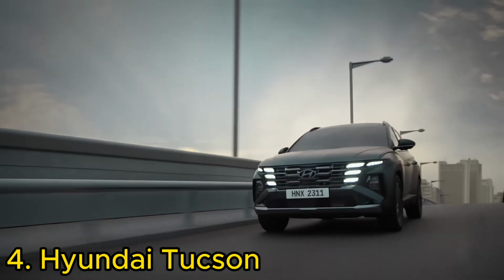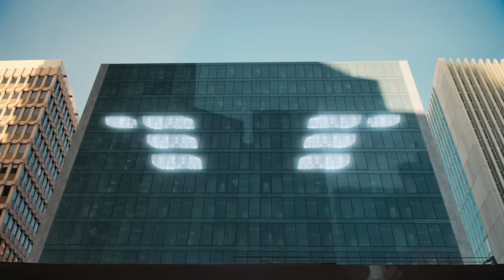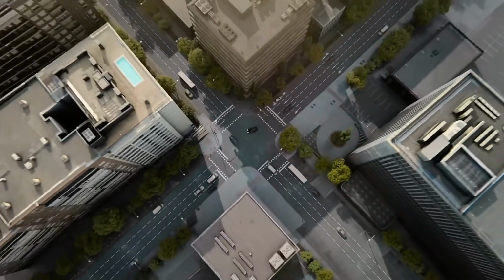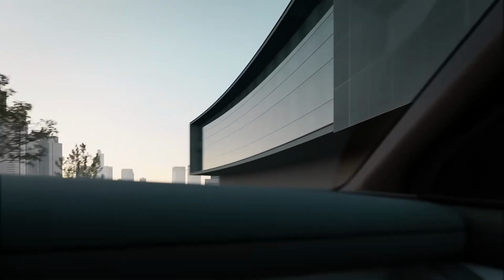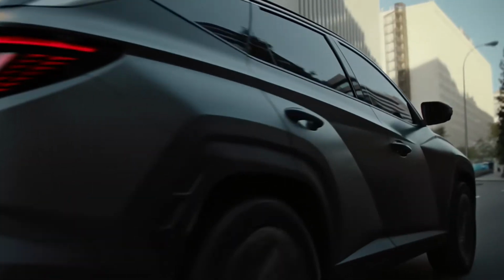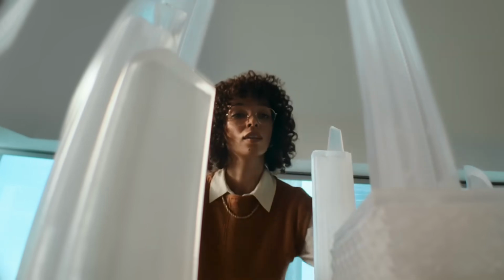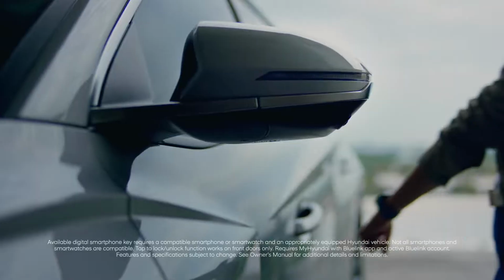4. Hyundai Tucson. The Hyundai Tucson is a compact SUV that's gaining traction for its bold design, practicality, and budget-friendly maintenance. The Tucson's base engine is a 2.5-liter 4-cylinder, offering 187 horsepower and 178 pound-feet of torque. It pairs with an 8-speed automatic transmission, providing a smooth driving experience. Additionally, hybrid and plug-in hybrid variants are available for those seeking enhanced fuel efficiency, with the standard model achieving 26 miles per gallon in the city and 33 miles per gallon on the highway.